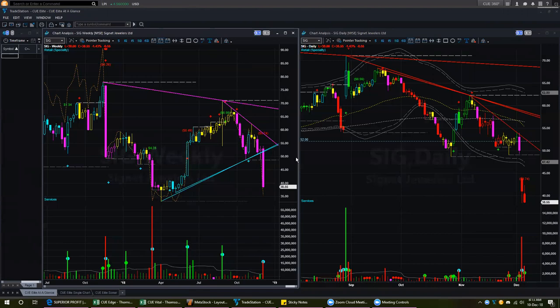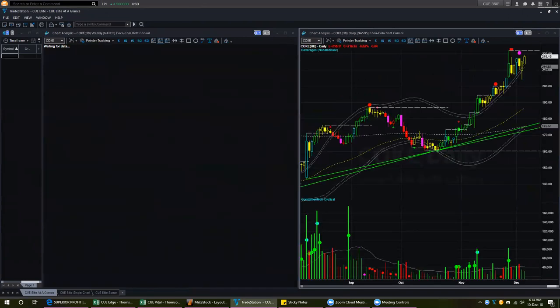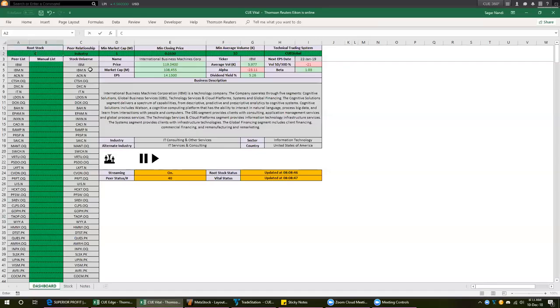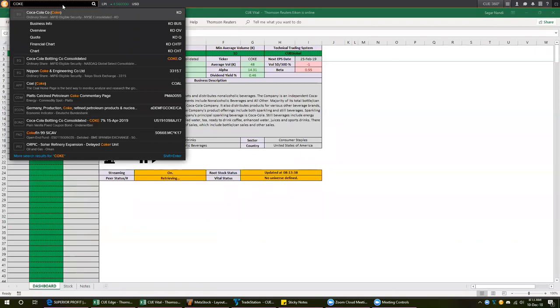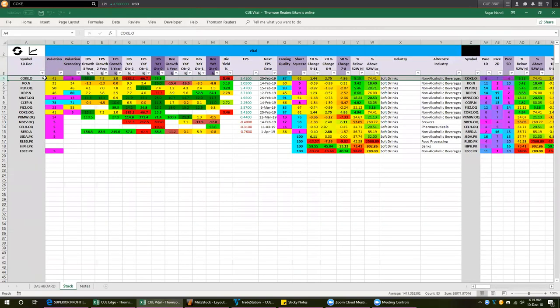Let's now look at COKE and explain this technique of buying a stock with pullback to support and breakout of squeeze with high volume. This is COKE. This stock is fundamentally strong. Let's check it out with QVITAL. Coke.o, I entered the peer stock. It retrieved detail about the stock, retrieved the peers and calculated vital statistics. Coke, the valuation is medium, yellow color, but it has earnings growth.